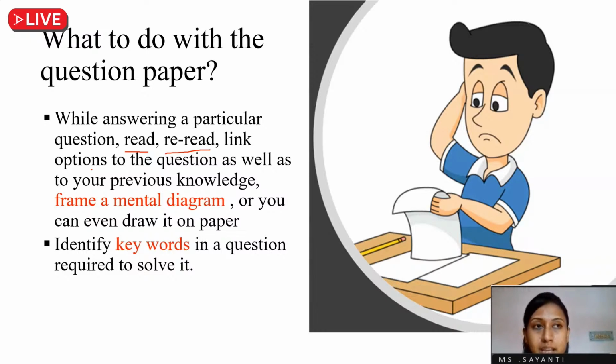Identify the keywords in the question you have been provided. Now if you see that you are able to solve it correctly, mark the option and then quickly move on to the next question. If you find that you are taking more time than the time you have allotted to that question, just skip the question for that time. Just move on to the next question.